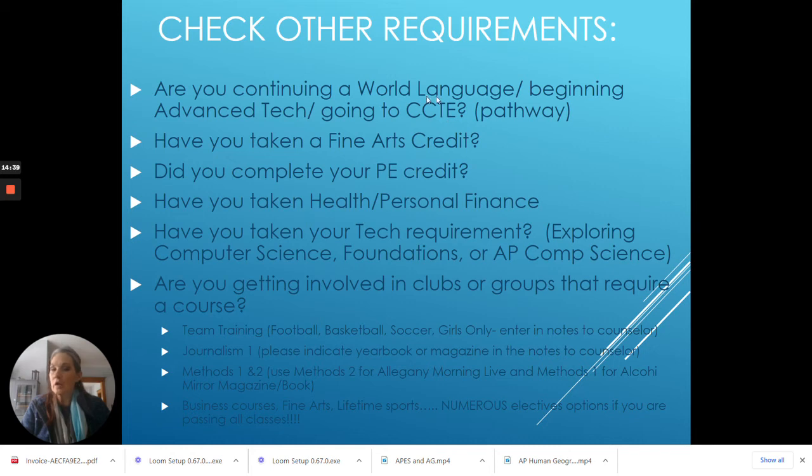But if you're not completing the world language, you're not planning to go to the Career Center, we would encourage you to get started and take an advanced tech course. Those are classes, I'll show you the selection sheet in a moment. They're things like construction tech and manufacturing tech. Very hands-on, a lot of fun in those classes as you create things. But those courses you would want to take next year, get one under your belt, see if you like it, and if you plan to continue in it.